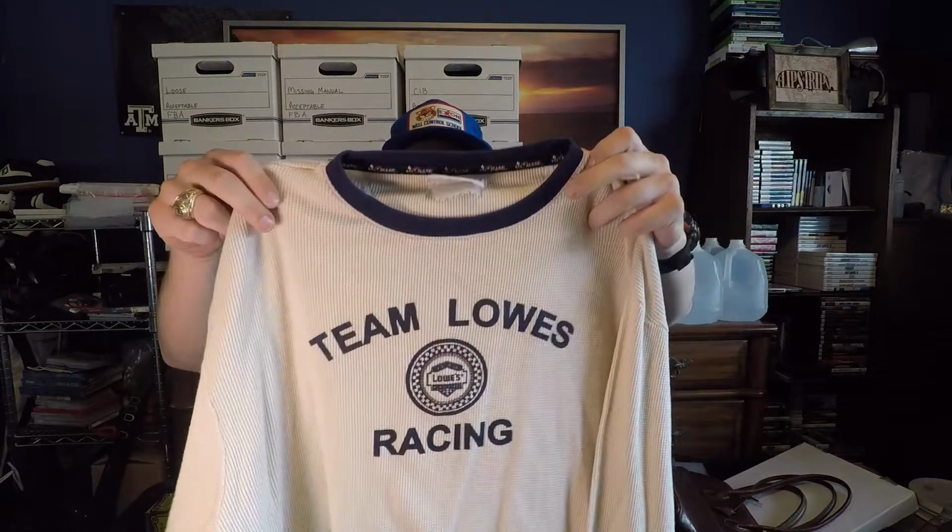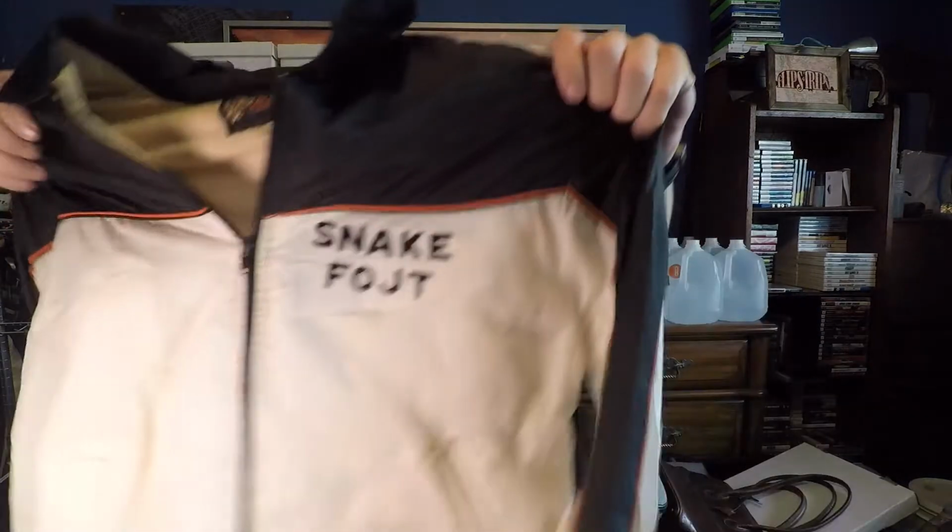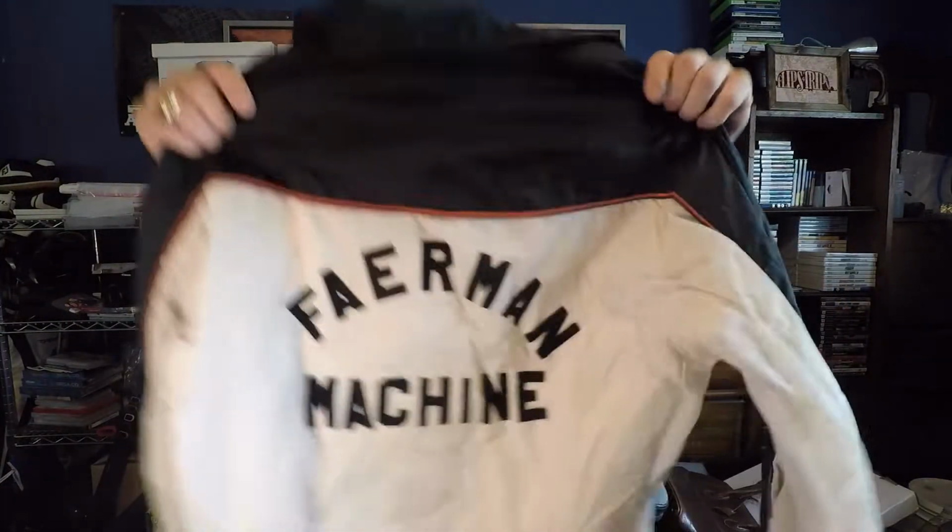Some of the cool things I got from him were this Team Lowe's racing thermal shirt. It's kind of cool that this was actually team worn, not just something you can get at the gift shop. So that's pretty sweet. And then his old racing jacket, which has snake foils on there. What brand is this? It's called High Gear. But like this thing is stand up. The fact that this was his old racing jacket and race worn, man, that's a pretty cool little find.